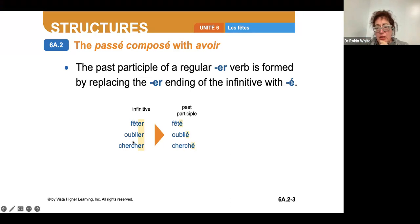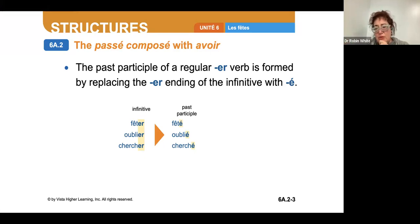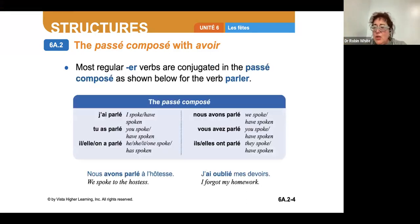Chercher. So you take off the ER. What's left behind the ER is called the radical. Cherche, oublie, fêt. And you slap on an accent aigu. That is consistent with regular ER verbs. Unfortunately, regular ER verbs are not the only kind of verbs.